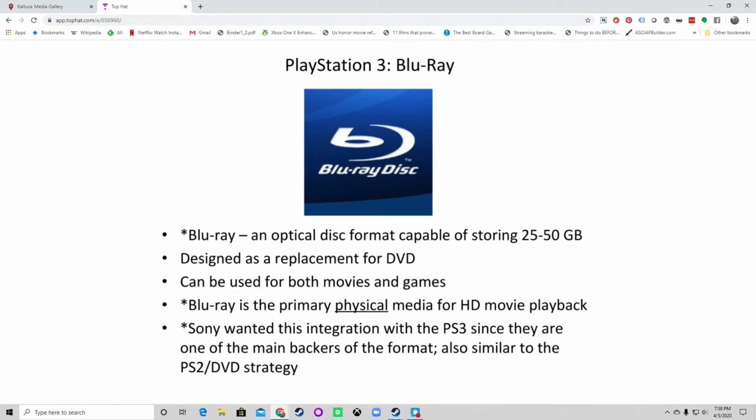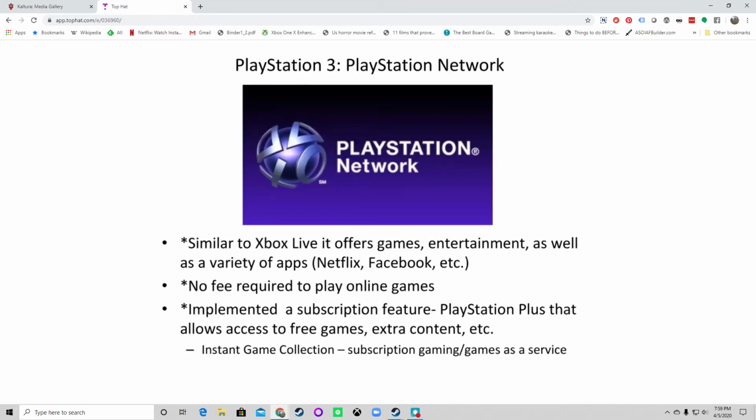Sony also planned to use this very similar to the strategy they had used with the PlayStation 2, where they sort of sold you a combo game machine, high definition movie player to go with your new flat screen. And particularly as they brought the price of the console down and high definition television became more widely adopted in the second half of the first decade of the 21st century, so 2005 to 2010 or 12, the PlayStation 3's Blu-ray functionality became much more useful to people. So that's Blu-ray.